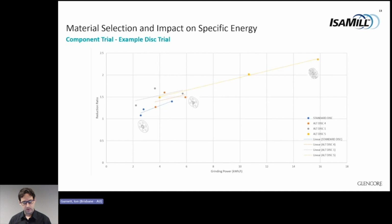So to me, all the graphs, all those discs we tested show the same sort of relationship on an M20 level. And so none of them have shown failure to the point where we wouldn't take it forward to an M100, M500 style trial.